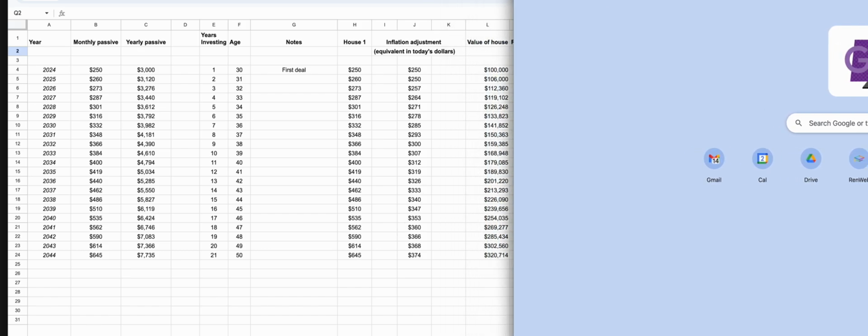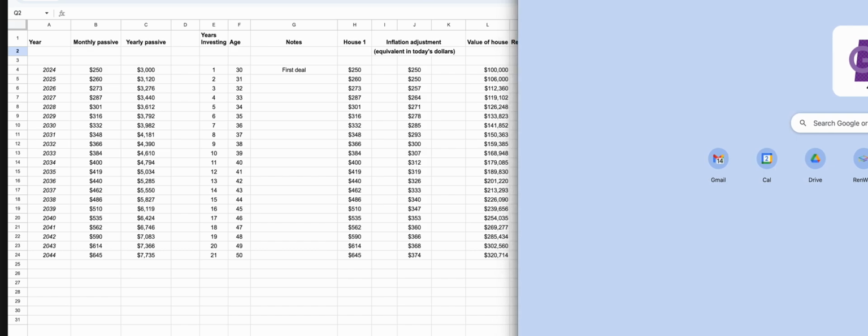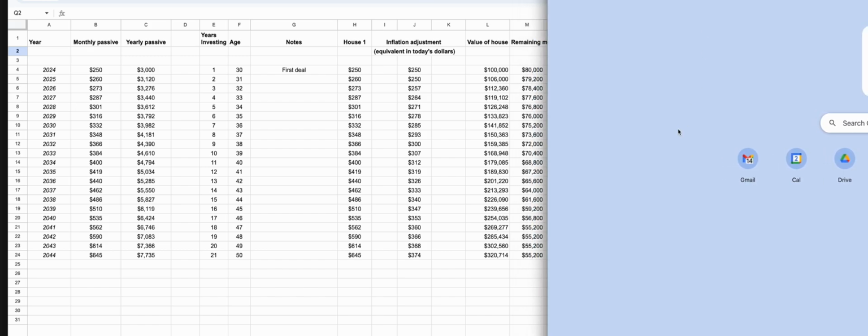Now, let's look at the other factors. The value of the house. Let's suppose that this house in this particular area is appreciating at 6% a year, compounding year over year, every year for 20 years. You start with a $100,000 house, and that home value doubles by the year 2036, but it goes up another 100,000 within 6 years from that. So your home is worth $320,000.